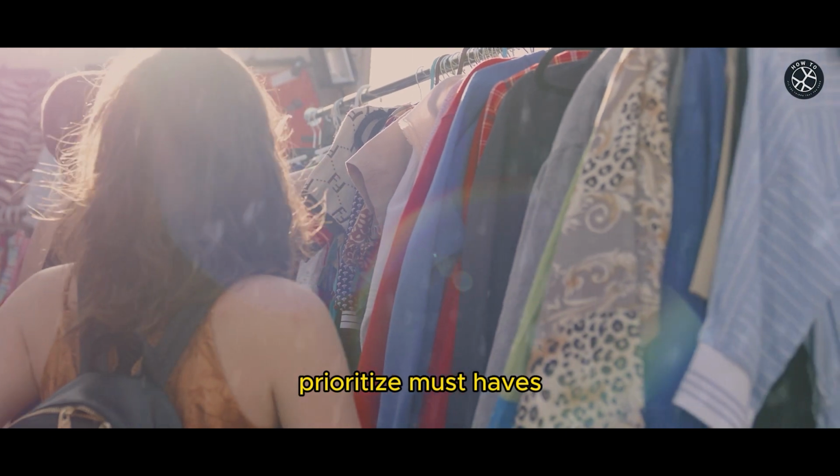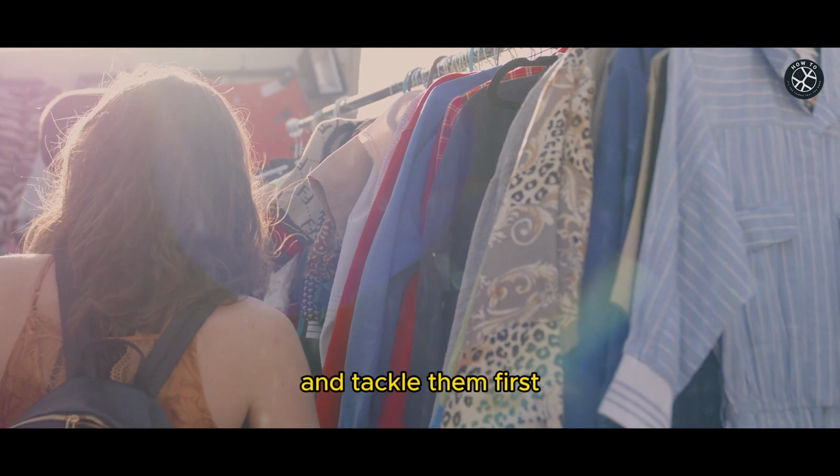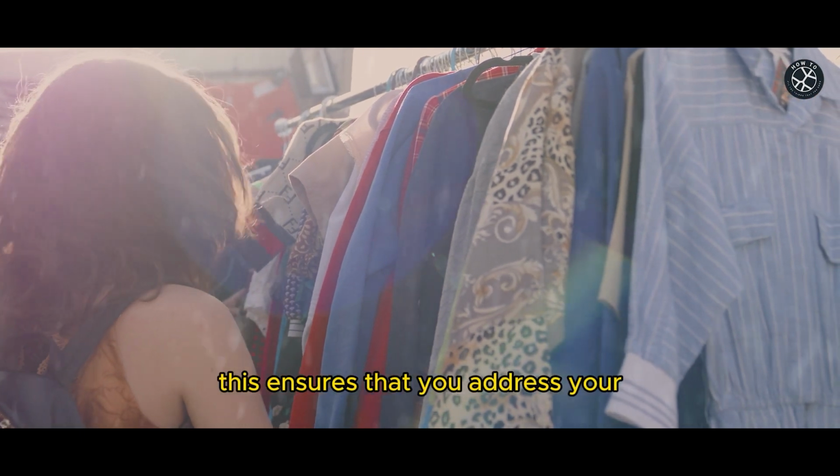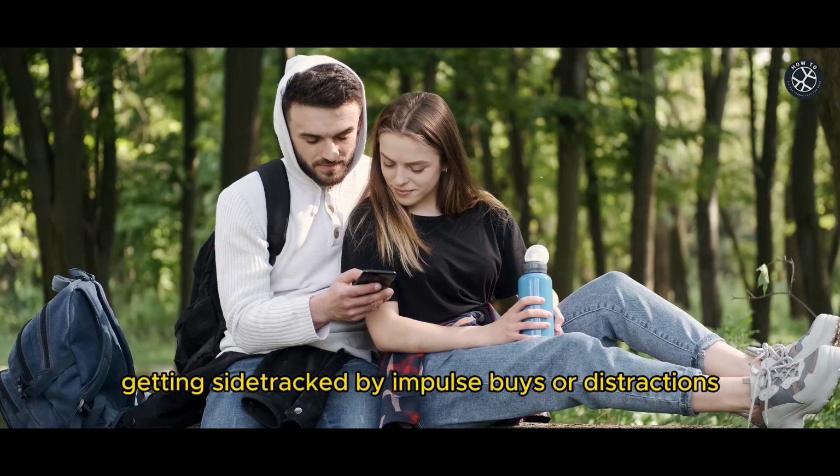Prioritize must-haves. Identify the items on your list that are a priority and tackle them first. This ensures that you address your essential needs before getting sidetracked by impulse buys or distractions.